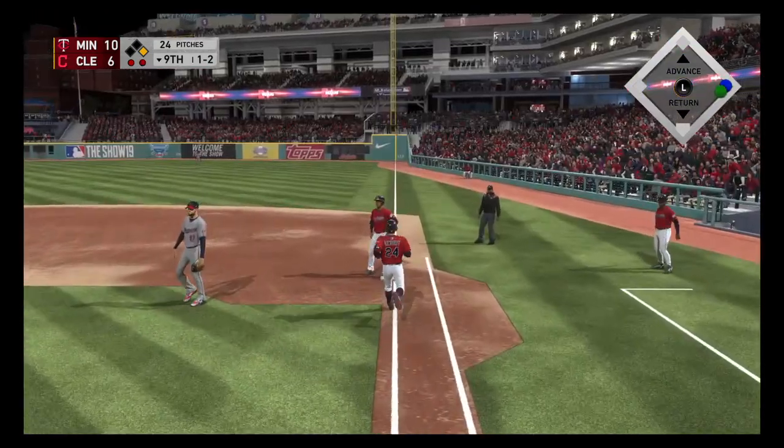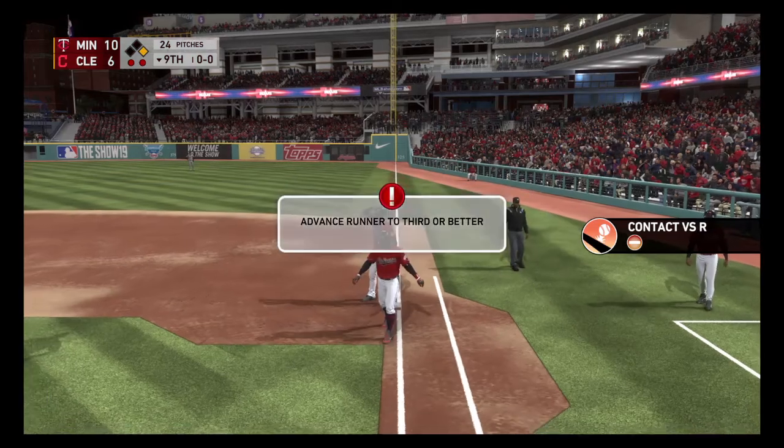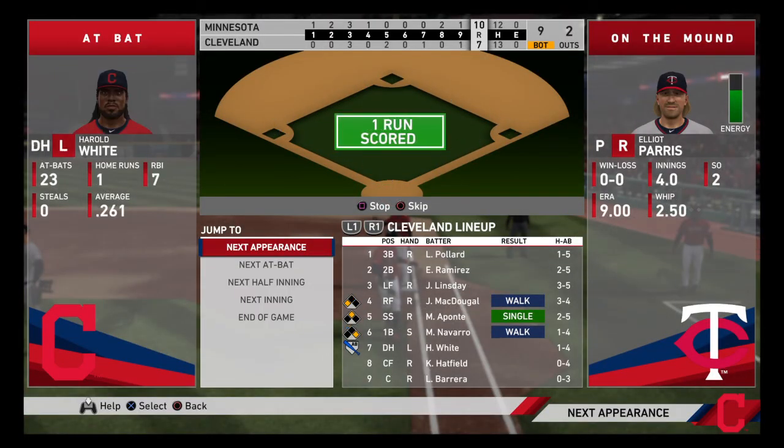Rosario camps under it, and he's got it for out number 2. Play ball. Ball 4. Take your base.